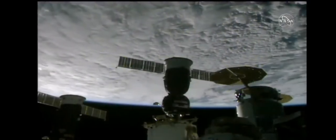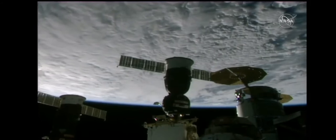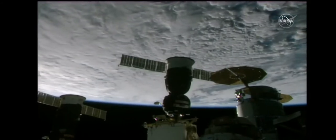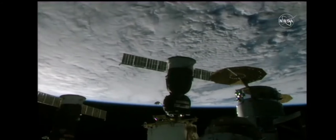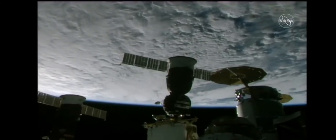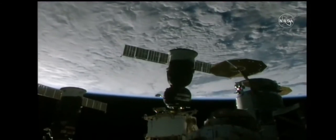Contact and capture coming at 6:05 a.m. Central, 11:05 GMT, while station and Soyuz flew 262 statute miles over northern China. Again, the Soyuz docked 6:05 a.m. Central, 11:05 GMT.